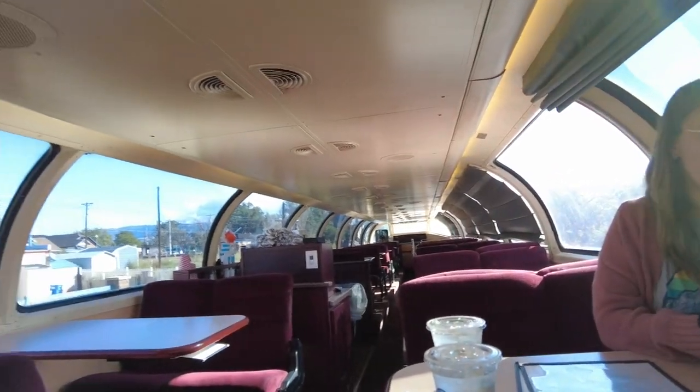All right, so we made it onto our train. It's pretty cool, the dome here. The trains are pretty long, and that way there's a full food and drink menu.